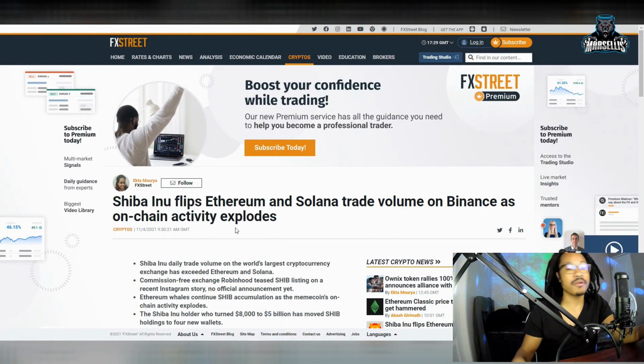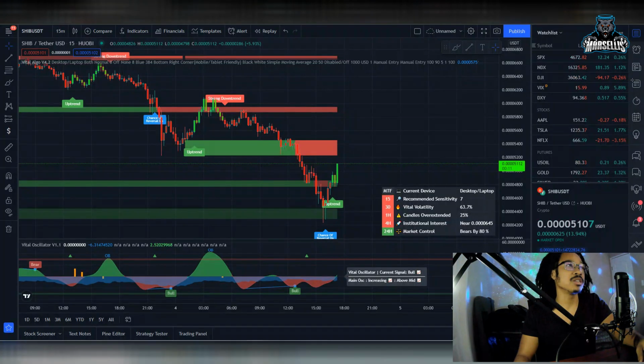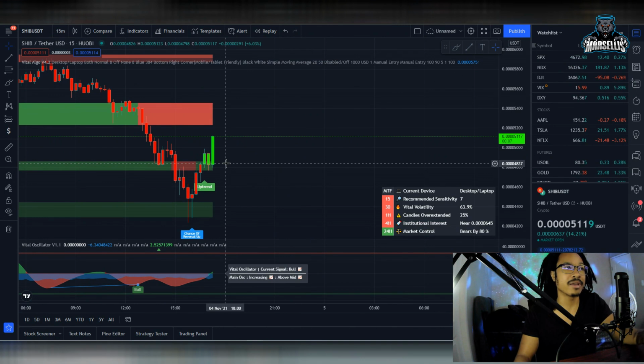If everyone's selling out and trying to collect their money back from Shib, then the price is inevitably going to go down. So Shiba Inu flips Ethereum and Solana trade volume on Binance as on-chain activity explodes. They're actually flipping them inside the volume. They're pretty much saying Shiba Inu daily trade volume on the world's largest exchange, Binance, has exceeded Ethereum and Solana. So a lot of people are trading Shiba Inu, but as we see, most of it was selling, but now it's becoming a lot of buying right now.